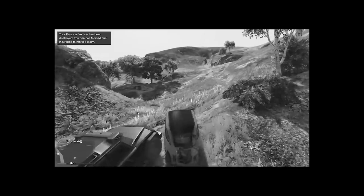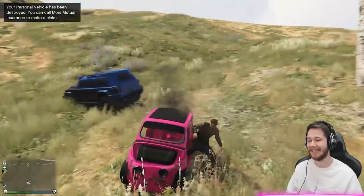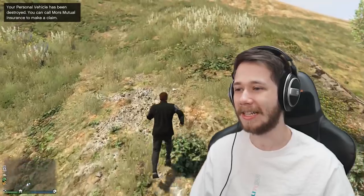Oh, it died. It died. It's dead. Can you not drive anymore? It's dead. No, it's on fire. It's dead. Dead. Get away. Get away. Mouse is going to explode.